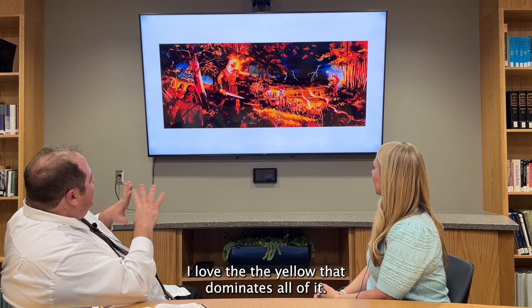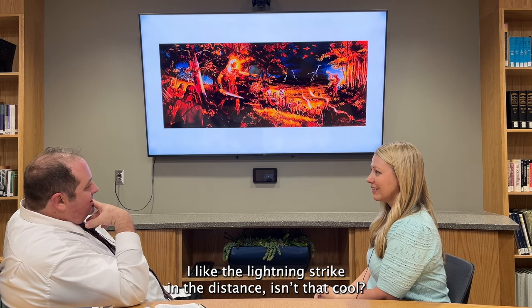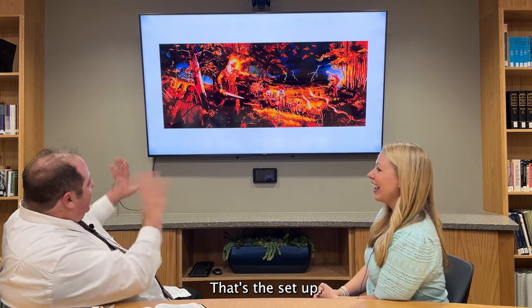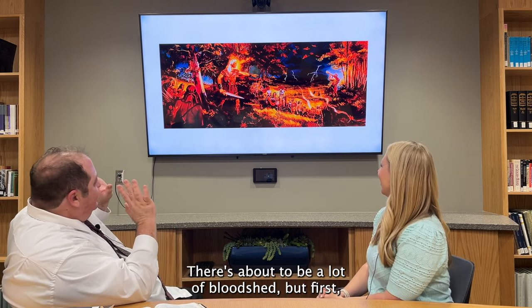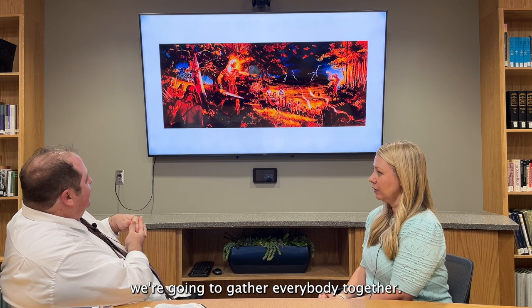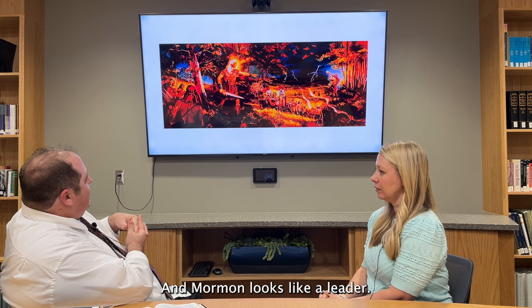I love the yellow that dominates all of it. I like the lightning strike in the distance. Isn't that cool? All right, I'll stop getting excited about it. That's the setup. There's about to be a lot of bloodshed. But first, we're going to gather everybody together, and Mormon looks like a leader.